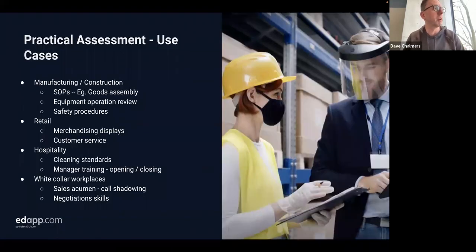Again, use cases for this are very wide. I've heard just this week of folks using this, and I won't name brand names, of course, for assessing people making coffee and how they pour it, the types of beans they recommend, how quick the service is, and whether they remember to mention the specials on the board. Equally, I've seen this used in the fitness world, where folks are showing people how to correctly use machines and assessing the fitness instructors. So there's a wide range of use cases where you can observe someone performing the training that you've given them.